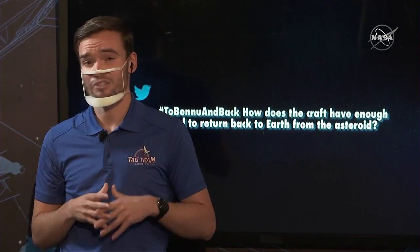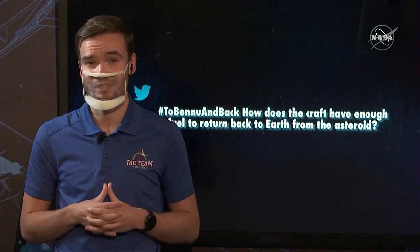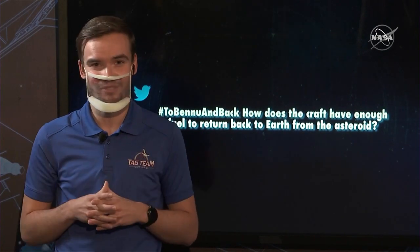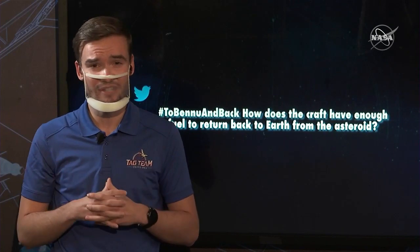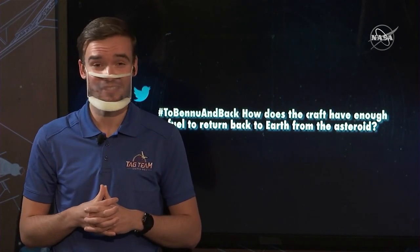And OSIRIS-REx's thrusters are actually powered by hydrazine, which is stored in a container on the spacecraft. We're tapping into a little bit of that fuel today, on the order of maybe tens of grams, not a lot. Because as you remember, Bennu has this microgravity environment, and it just requires a little bit of thrust to kick us in the right direction to collect a sample.